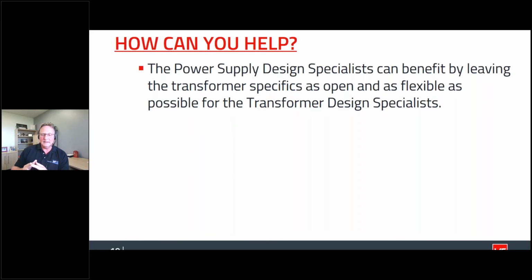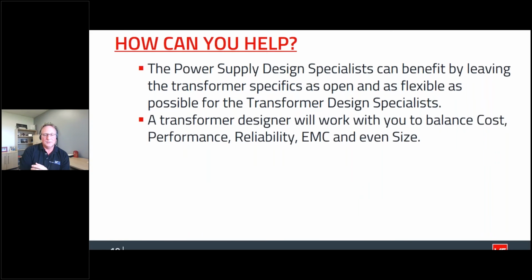We do this every day, and they also have the experience to consider more than just these electrical requirements. So a transformer designer will work with you to balance those other intangibles, right? Is cost most important? Is performance more important? If performance, is it efficiency or is it EMC? What about reliability? What can we do to make sure this part is bulletproof long term? Or maybe size is more important. Is it real estate on the board or is it height? And of course, we have many package styles that we can choose from and coach you through that.